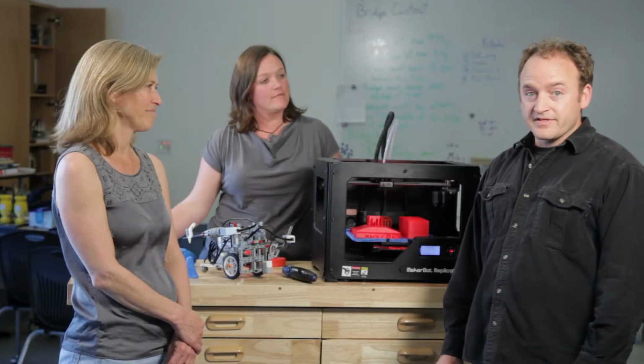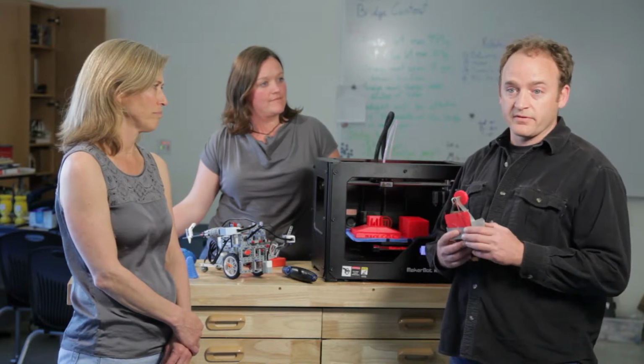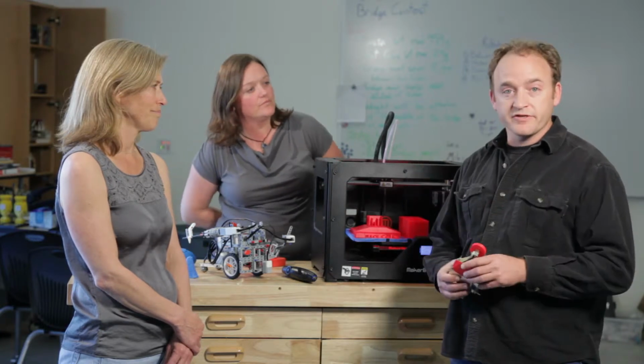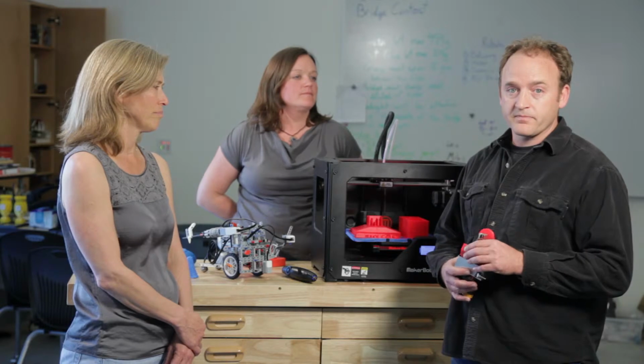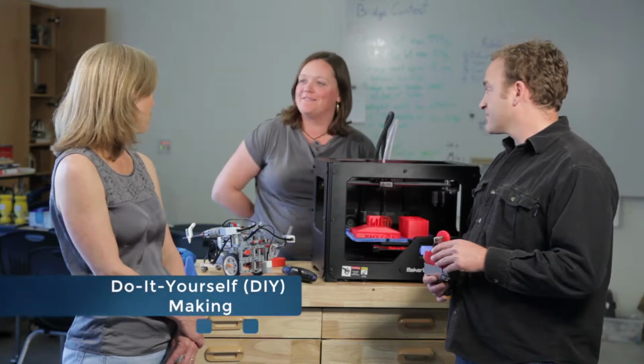The makers movement is exploding across the world. It's giving students an opportunity to have hands-on creativity. So they're maybe given a box full of materials and told, all right, you need to try to build a device that can go across a wire. I think it fits right along with the national movement of DIY, the do-it-yourself.